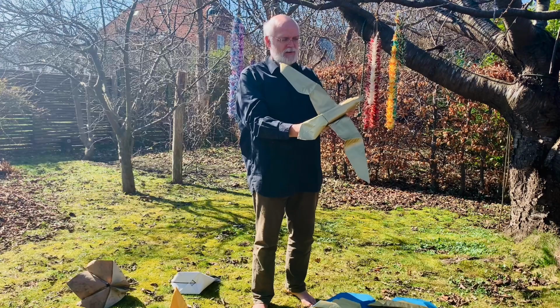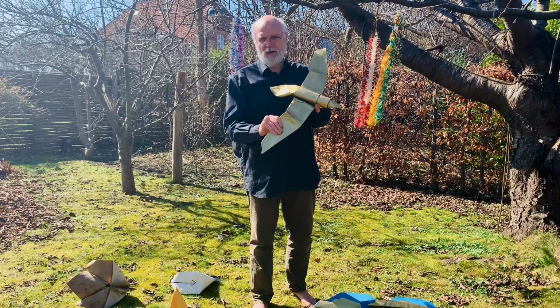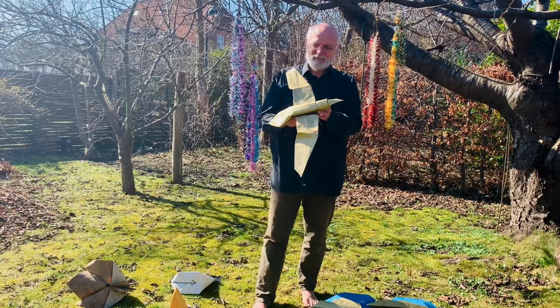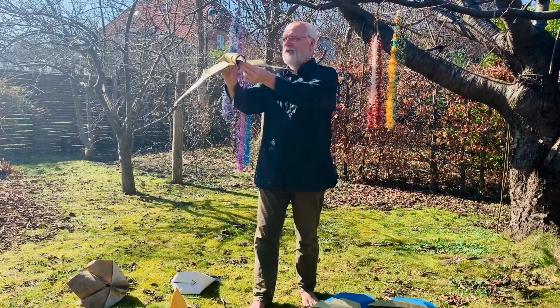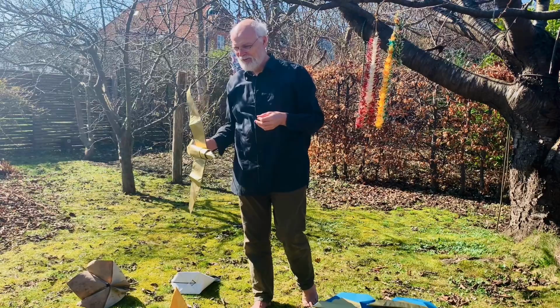It's so rewarding to make an origami, to see the paper take shape, to feel the material, to play with the colors. Here, the golden seagull. You don't see those often, do you? And even an action model can flap its wings when it flies around. So fun, so beautiful, so nice. I love it.